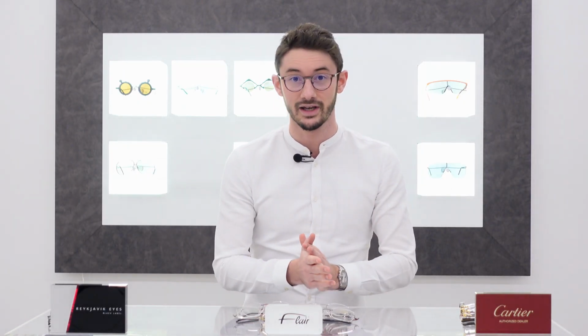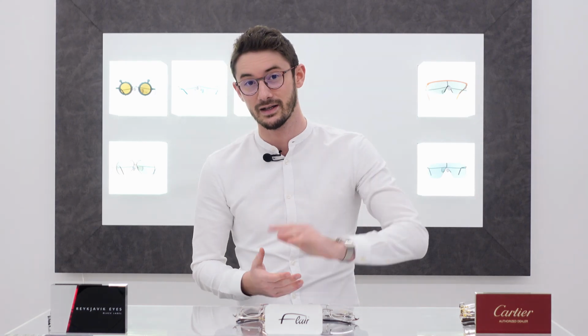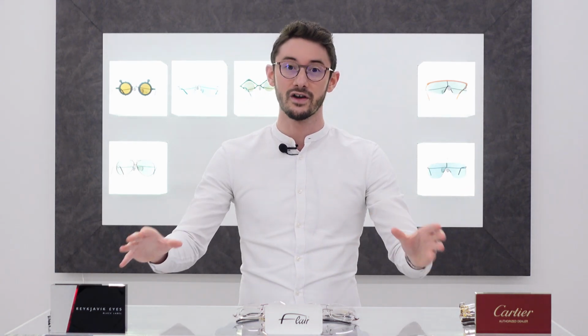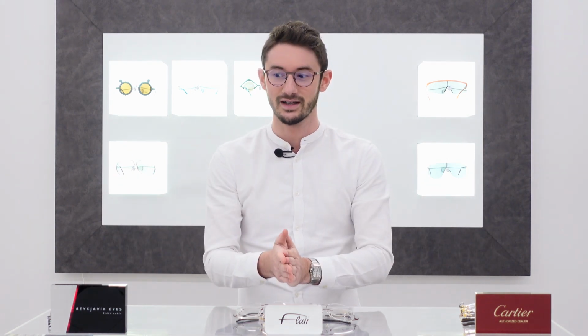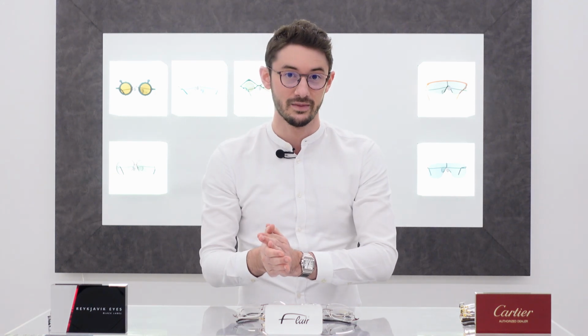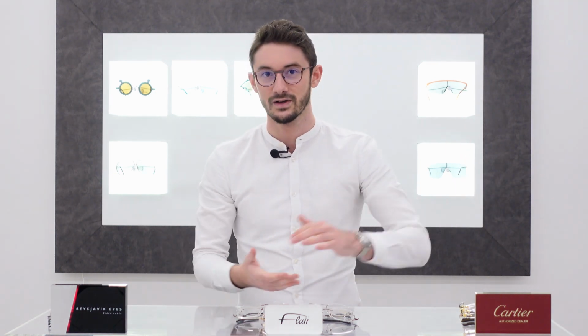In our last rimless showcase, we focused on the 3 best available, and I picked out 3 of my favourites. Well, I've expanded that to be 3 of my favourite brands available on the market. We have Reykjavik Eyes from Iceland, Flair from Germany, and Cartier, of course, from France.